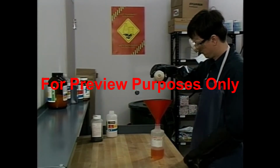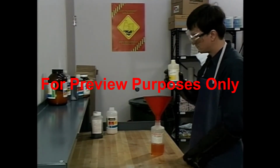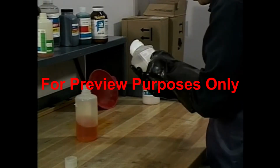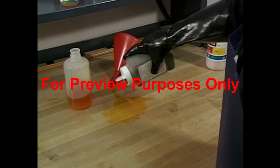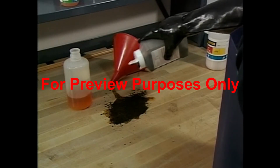Some spills can be neutralized. For instance, putting soda ash on certain chemicals will break them down into harmless substances. Be careful, though. This approach to cleanup can generate a great deal of heat, so it can only be performed on non-flammable materials.